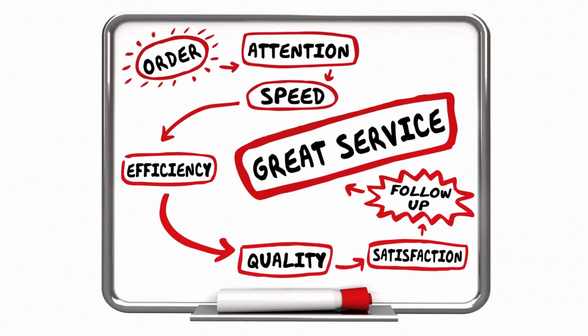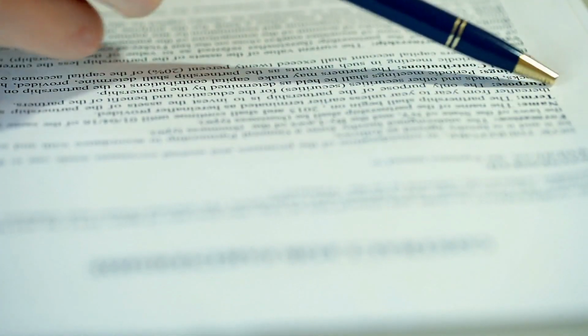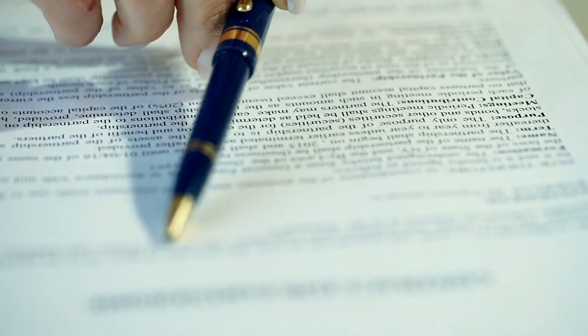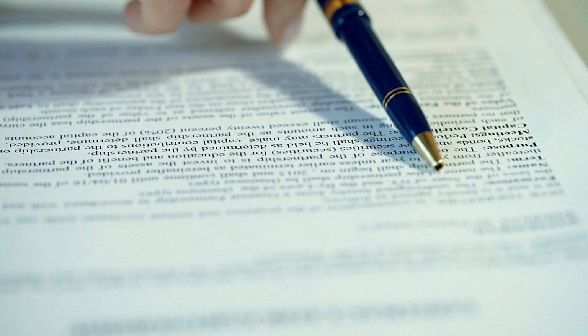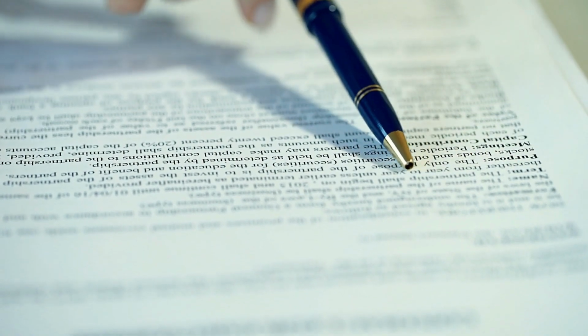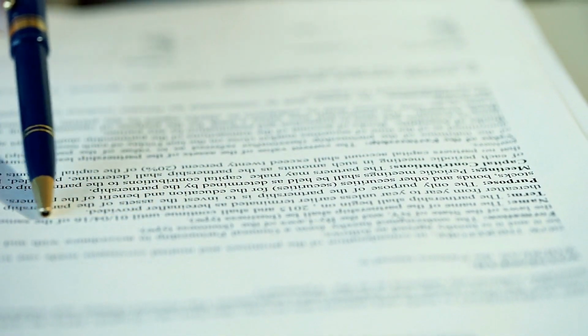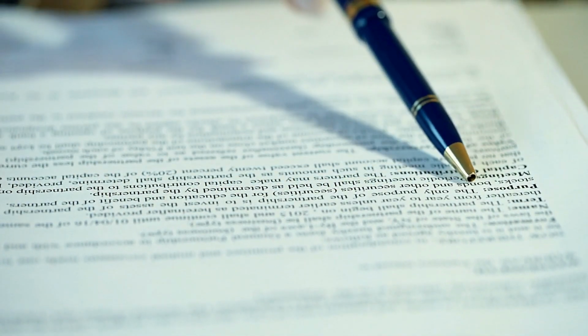Tip number 2, use visual aids. Visual aids such as diagrams, mind maps, or flow charts can help you better understand the material you are reading. Creating your own visuals can be a powerful way to reinforce the information in your mind.